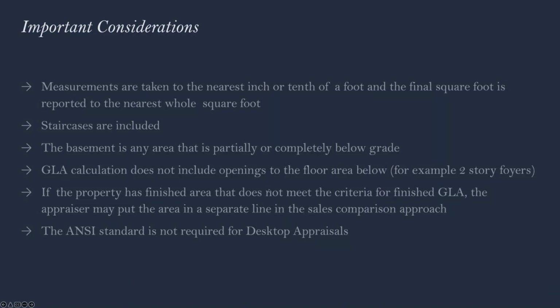So some important considerations here. In the ANSI standards, measurements are taken to the nearest inch or tenth of a foot, and the final square foot is reported to the nearest whole square foot. So you're going to round up or round down as you need to a whole square foot. So we're not going to have any decimal square foots or anything like that. It's going to be to a whole square foot. And your actual measurements that you take in the field will be measured to the nearest inch or tenth of a foot.